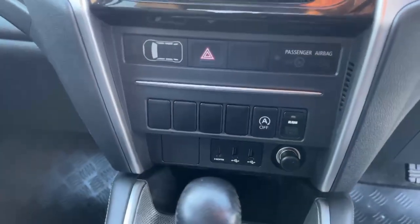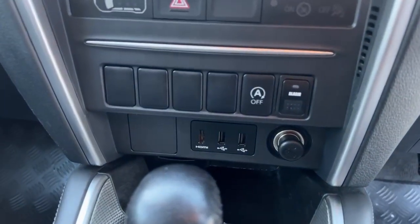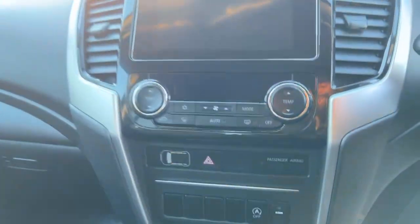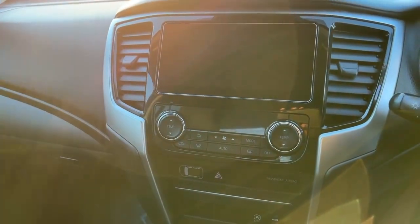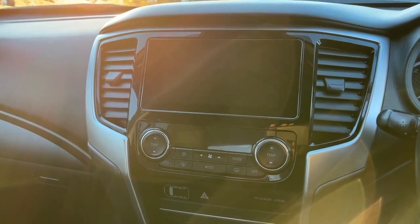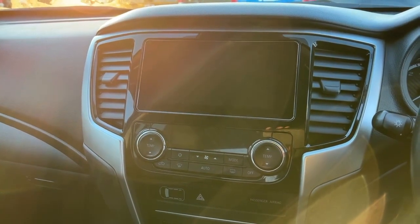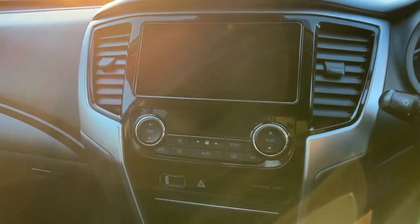We do have your USB ports for the vehicle as well as your HDMI input. You do also have an entertainment screen which does come with Android Auto and Apple CarPlay. Also, the vehicle's reversing camera will be able to be viewed through here also. And the vehicle does also come with Bluetooth and also DAB radio.